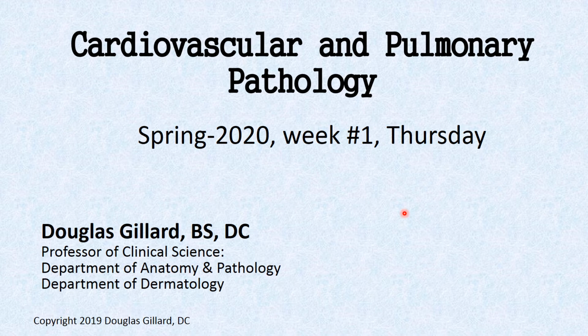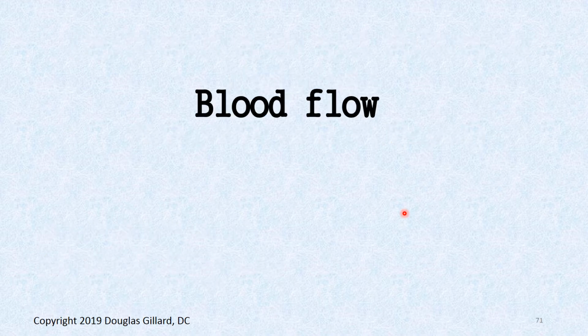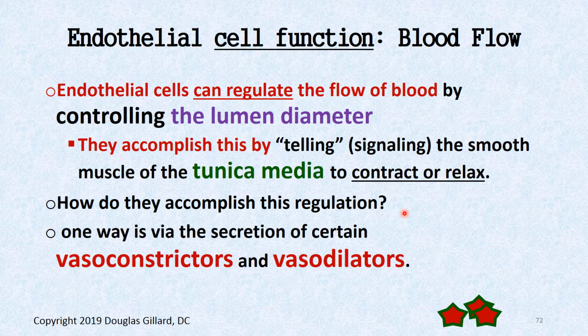And this is our last lecture on cardiovascular and pulmonary pathology for this week. So here we go. This is where we left off. We're going to talk about blood flow now.